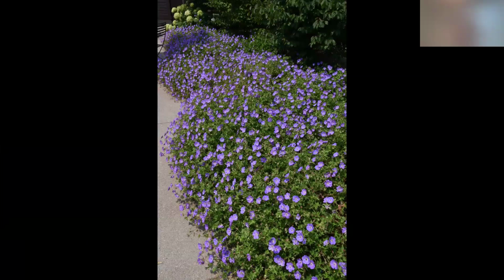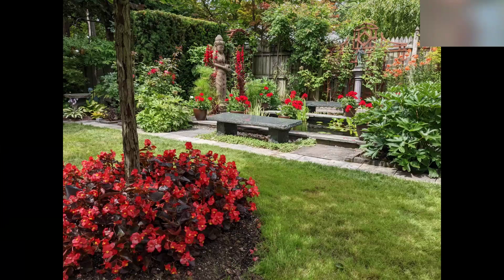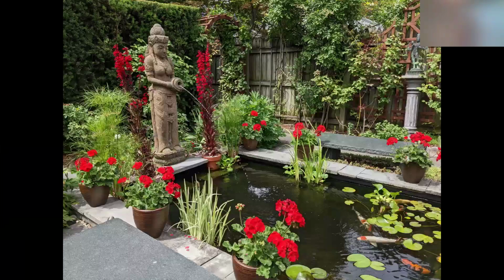There's that geranium Roseanne. I kept seeing it, had to get it. Now I'm so happy I did. This is a new garden. I think they called it the Eightfold Path Garden or something. But very nice restrained color palette, all reds. And this garden was full of unusual plants.